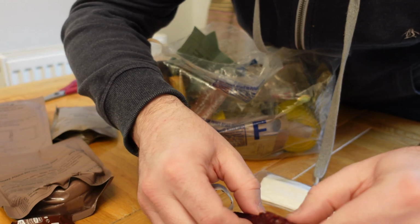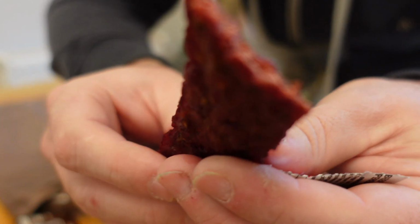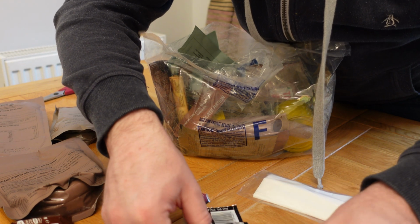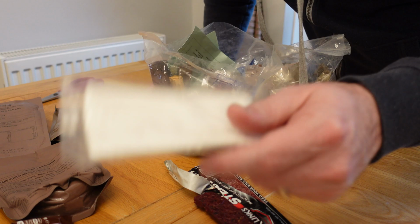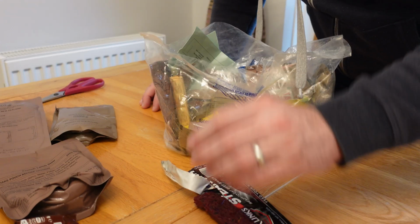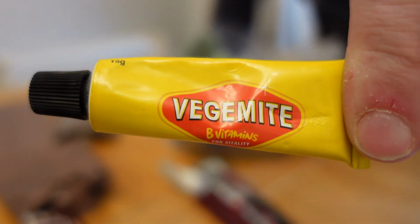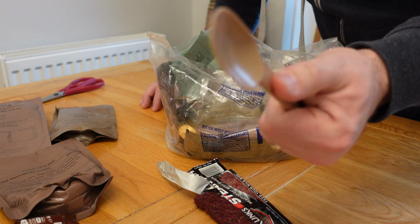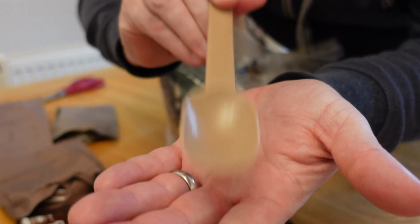Oh my God, it smells so good. Oh Christ. Oh yeah. Sorry, I resisted the urge up till now. That's bloody good. Sorry, I'm chewing now. A napkin. Chocolate ration. Not my favourite, but an understandable addition. Wow. Real good. Good quality spoon. Like that.